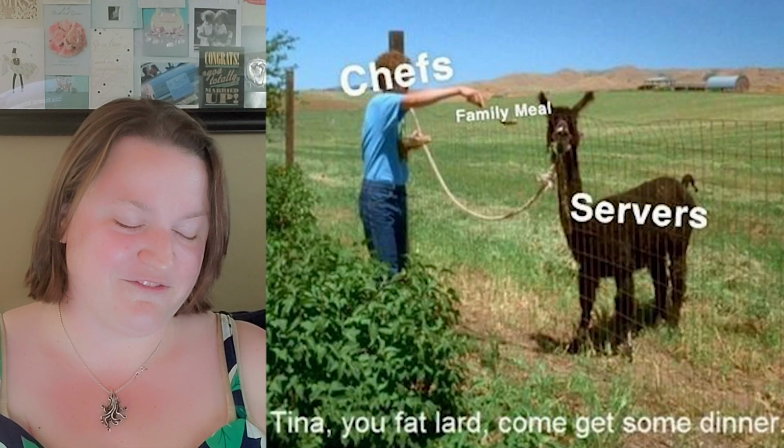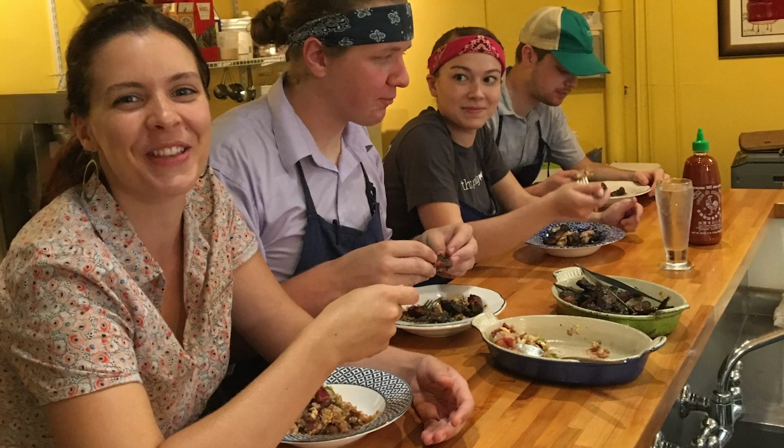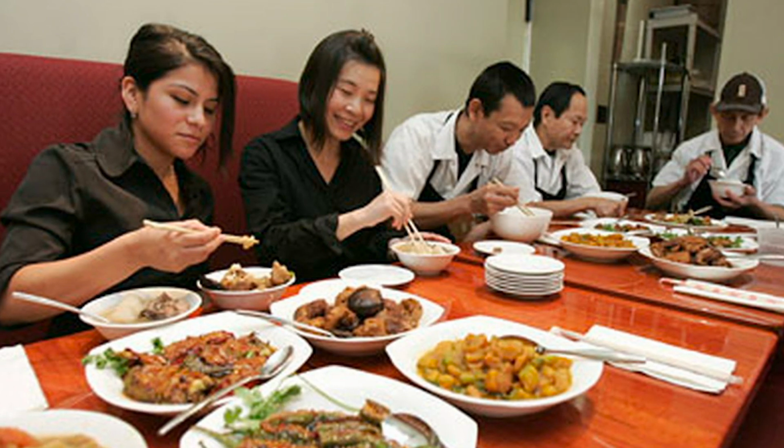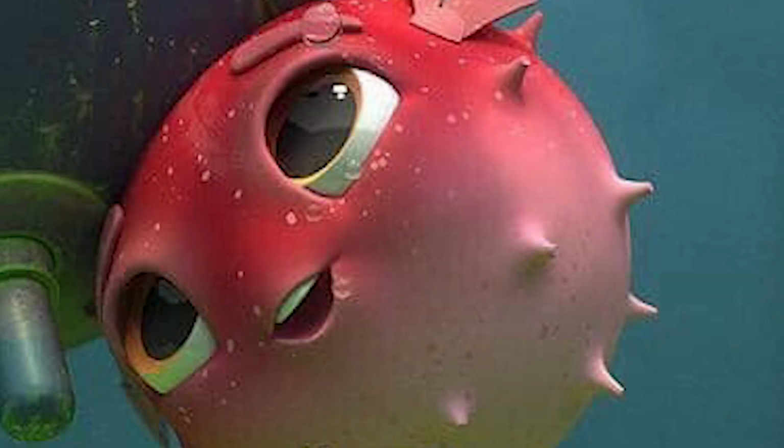Chefs dangling family meal in front of servers. Tina, you fat lord, come get some dinner. So if you've never seen Napoleon Dynamite, you might not get this reference, but family meal is something that some restaurant chefs will put together. It's usually whatever we have in the kitchen, whatever we want to get rid of, and it's usually something really simple that we'll put out, and while the restaurant owner or the head chef is talking at everybody and telling them how the night's going to go and what items need to be 86, family meal is served, and it gives everybody the opportunity to eat together, and it's sort of the calm before the storm. But yeah, definitely the chefs are like, come on, servers, let's go and eat something real quick, you fatties, before we get started.